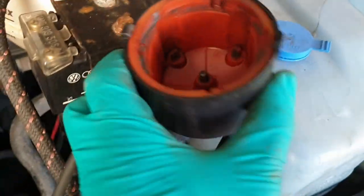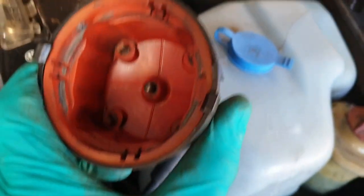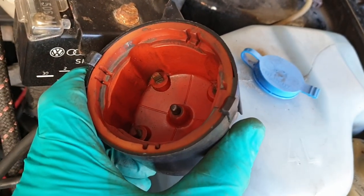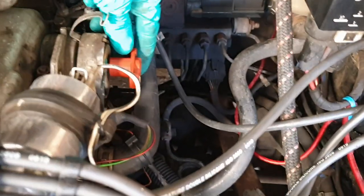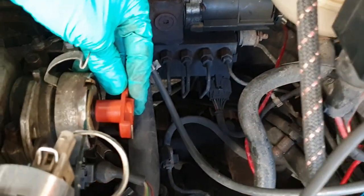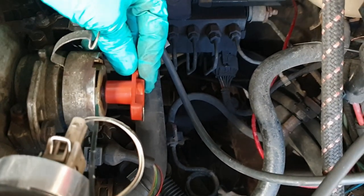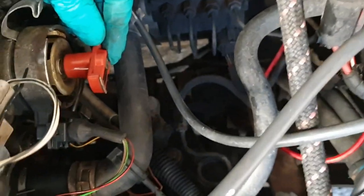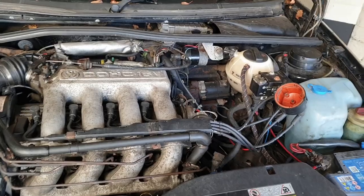Okay, the distributor cap does not look brilliant. What's going on with that? I'm not entirely sure it should do that. Get the rotor arm off and see what that's like. But I think I'll order two of those bits.